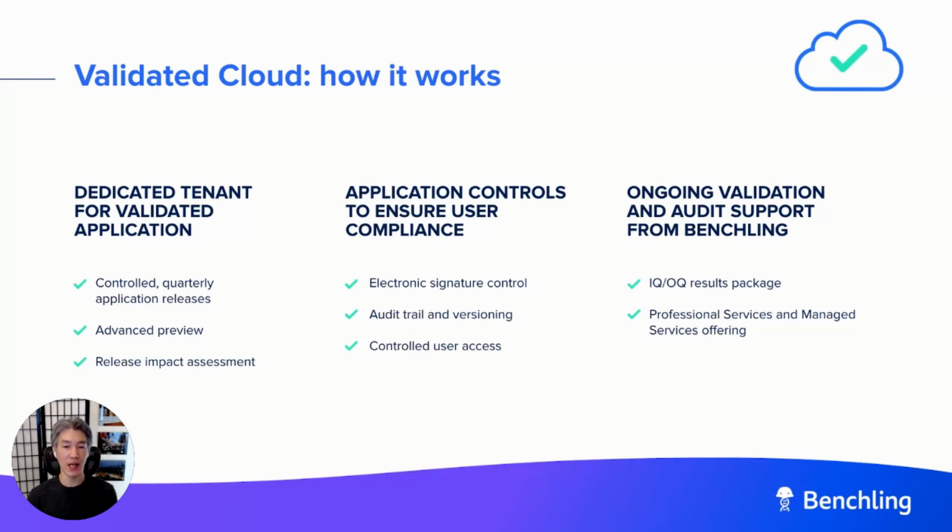The process around validating a cloud environment and maintaining that on a quarterly basis can be daunting as well. So with each quarterly product release, Benchling releases an installation qualification and an operational qualification, or IQ and OQ, results package that assists our customers with maintaining their process and system validation. Our professional services and managed services teams are also available to help with implementation of Benchling in the validated environment and to provide support for those quarterly releases. Both of these teams are able to leverage scientific knowledge and extensive implementation experience to streamline your implementation and change management with Benchling. So that's a high-level look at Benchling Validated Cloud.